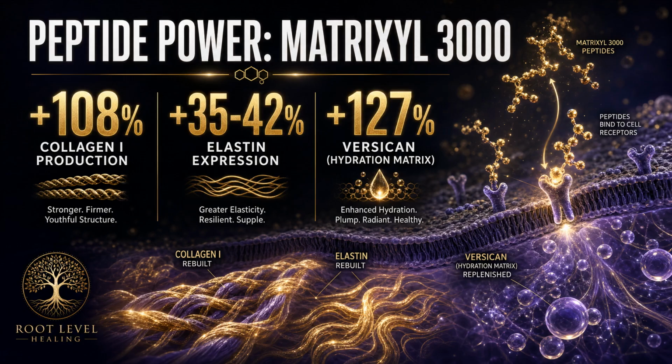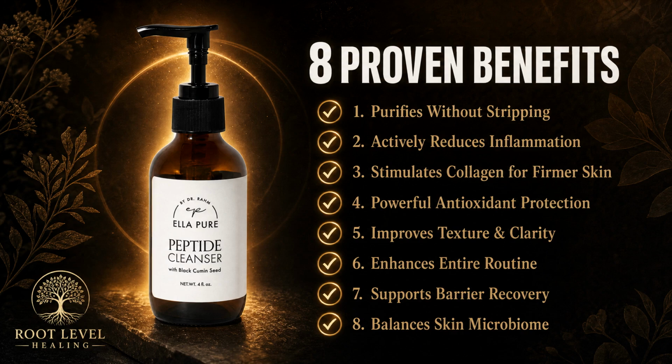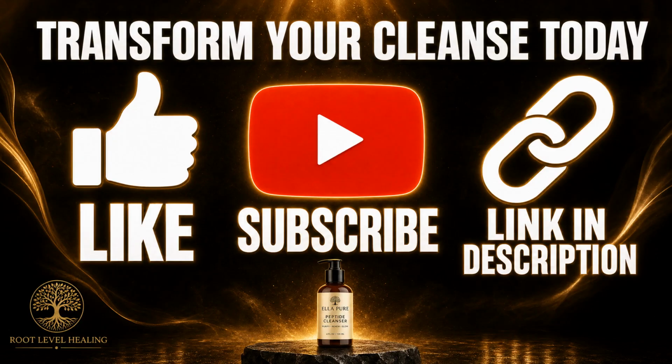At its core is Matrixyl 3000, a clinically proven peptide complex that penetrates rapidly to stimulate collagen production by over 100% while actively reducing the inflammation that causes aging. The result is a symphony of benefits. It purifies, calms redness, firms the skin, and balances your microbiome, creating the perfect canvas to enhance the rest of your skincare routine. Stop washing away your skin's potential.